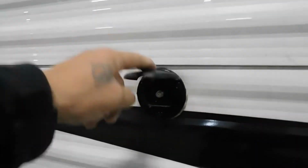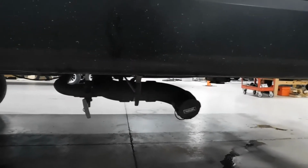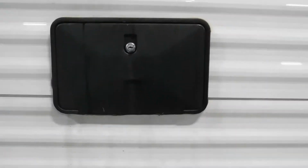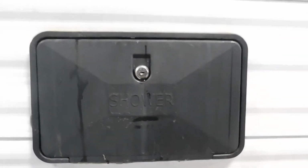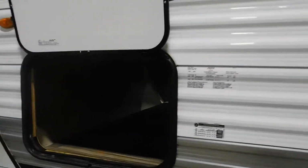Cable and satellite hookup. Down here's your black and gray tanks, easily stored in one area, so you'll be able to dump easy. Up to the left here, use your 751 key, and that'll open up an outdoor shower. Of course, your slide. Your pass-through storage. This unit does already have a level on it, so you might want to just utilize that.